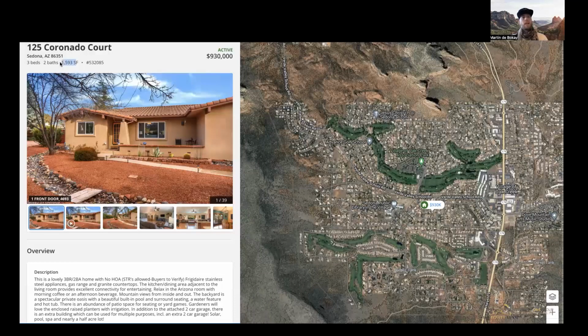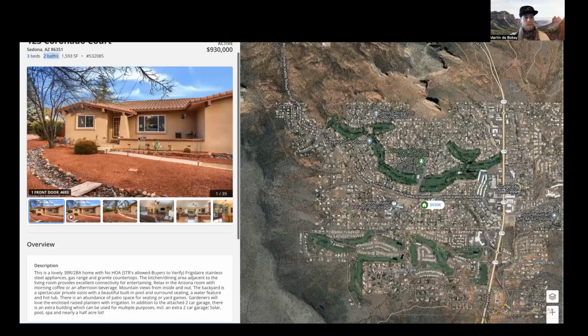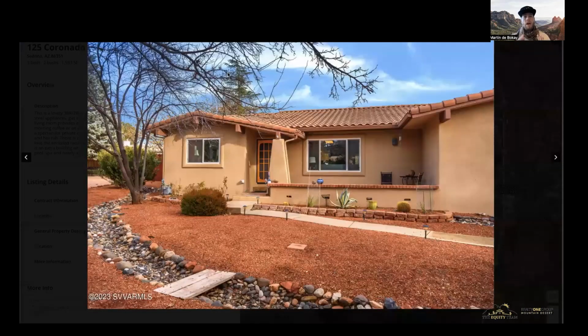So this house currently has 1,600 square feet, which in itself is not that big. But as we're going to see together, we're going to be able to add a lot more to the square footage. It has 3 beds and 2 baths. And it looks really, really cute already. It is really stunning. It has a really, really nice tiled roof, which is pretty rare to find and is pretty expensive and lasts a very, very long time. So it's great to have that on your purchase.